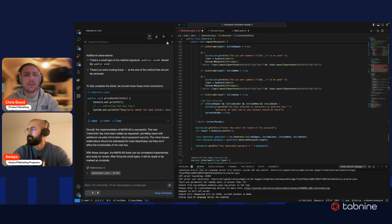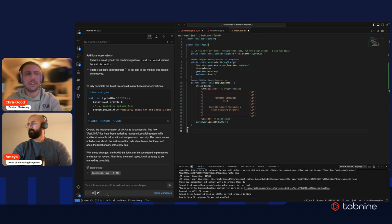So let's move on to the next step, which is fix, right? We've created new functionality, but I can see there's still errors in my code. So let's dive into this next phase, which is fixing. And what we're going to do is we're going to ask the Tabnine chat agent, and we'll just say, where are the errors in my project?